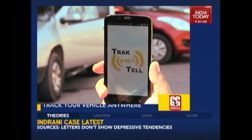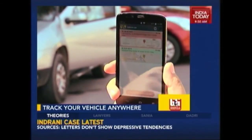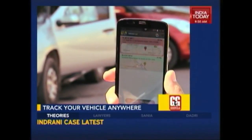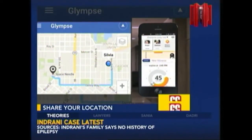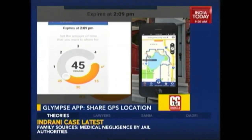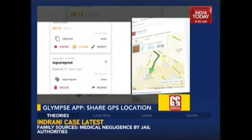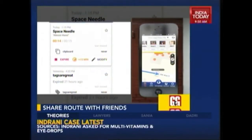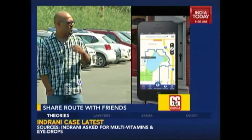If you want services to be free, there are some free apps that are available which will let you share your location. One of them is called Glimpse. All you need to do is download this app. You need a good GPS and data connection, and you can share your route. The location expires once you reach your destination. It works in real time and it works globally. So yes, you can let your spouse know your ETA when you'll be back home from work.